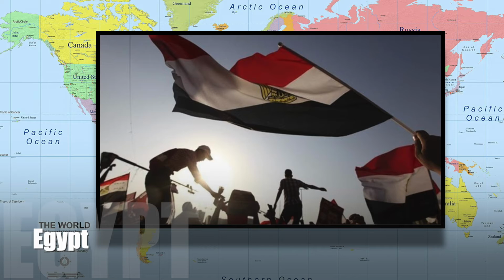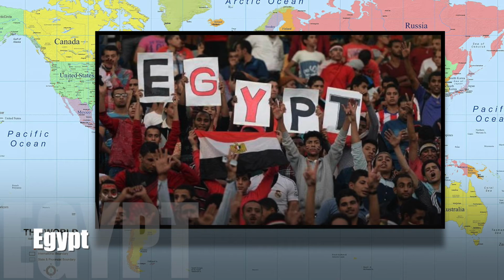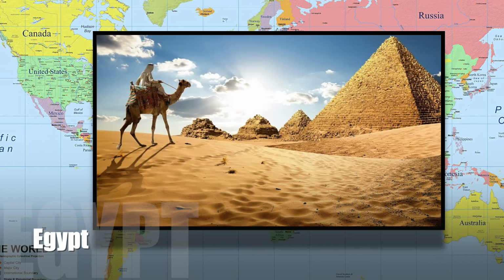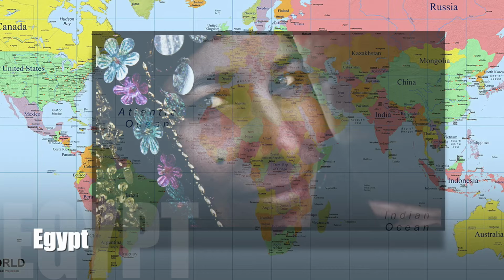Egypt is a country located in the northeastern corner of the continent of Africa. Egypt's land frontiers border Libya to the west, Sudan to the south, and Israel to the northeast. Egypt's official name is Arab Republic of Egypt, and its form of government is a multi-party republic with two legislative houses, the House of Representatives and Senate. Its head of state is a president, and it also has a prime minister. Its capital is Cairo, and the official language of Egypt is Arabic.